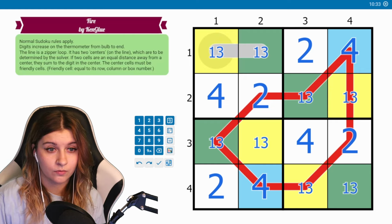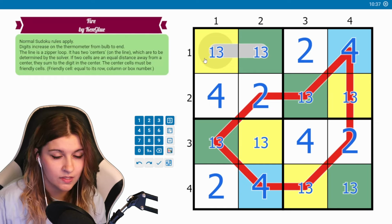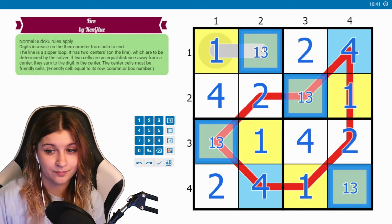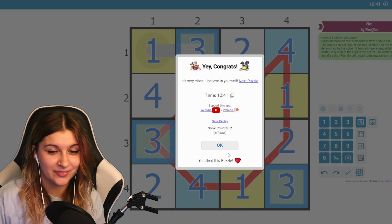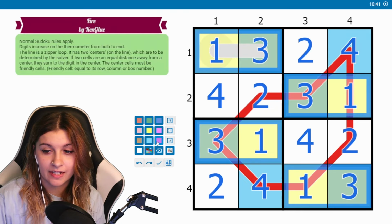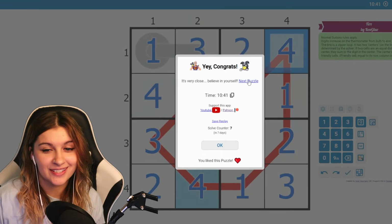So I lost the circle. Okay, this is the circle. So this needs to be the smaller one. So yellow is 1 and green is going to be 3. Very nice. It's very close. Believe in yourself. I have to fix the colors. I'm just going to take out these because the only thing we really wanted to color was the centers. Okay. It's very close. Believe in yourself. Next puzzle.